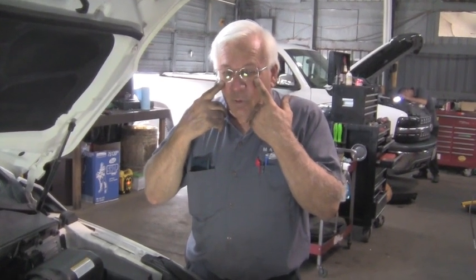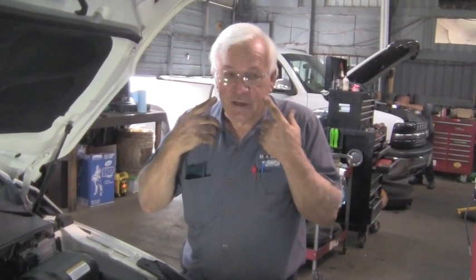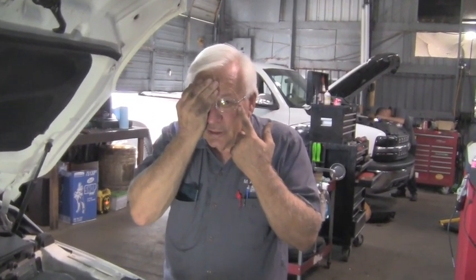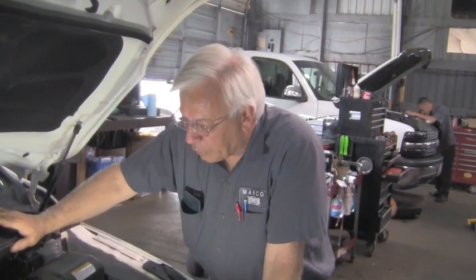Now, for example, I have two eyes. What's going to affect me not being able to see out of both of my eyes? Total darkness. But if I were just to cover one eye, the other eye could still see. So the fact that I have a bank problem and it's affecting both banks, it's like suddenly I'm losing vision. It's affecting all of my sight, not just one side. The same thing happens in here. The computer gets this air past the mass airflow sensor, and it's going to affect both banks.